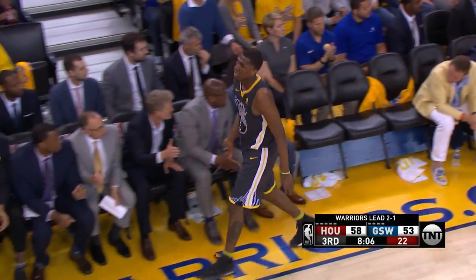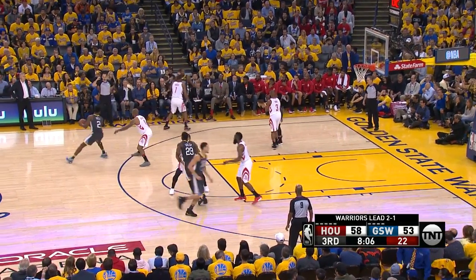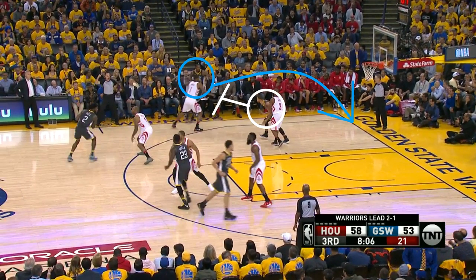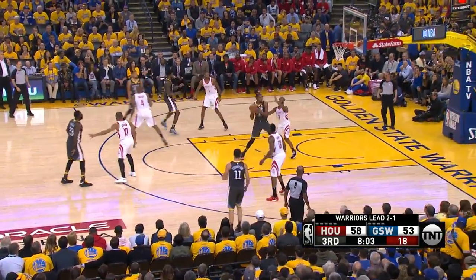This is another action they could have used in the fourth quarter. So on a sideline out of bounds, Curry sets a back screen for Durant, which gets the switch with Paul on Durant, and Draymond is able to dump it inside for the mid-range jumper.